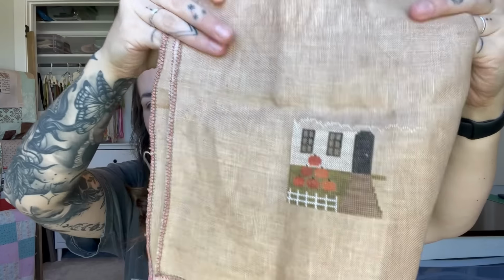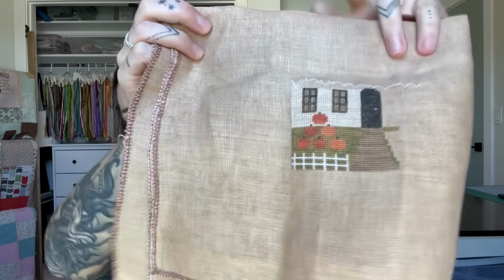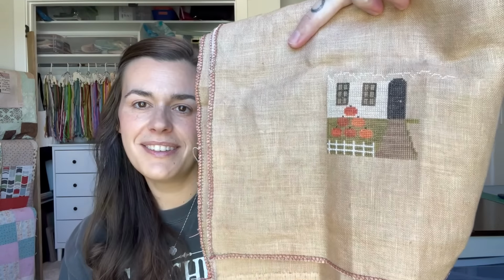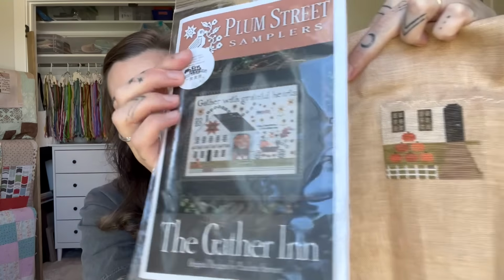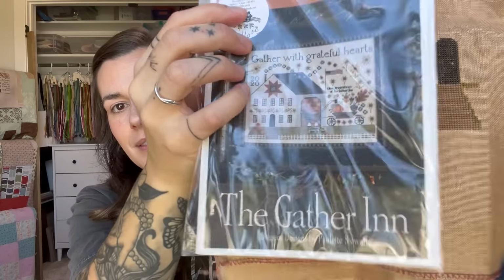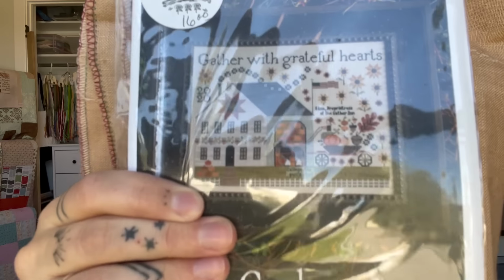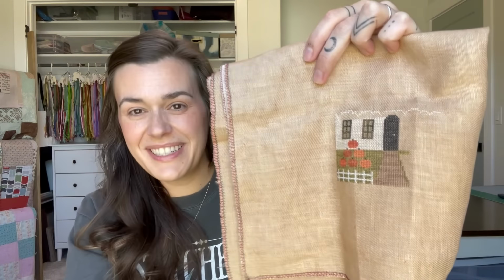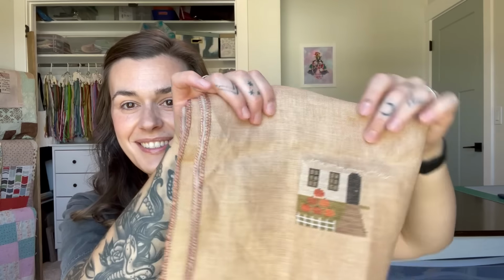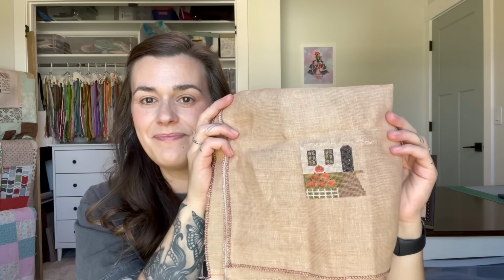And here's my start. I got a good chunk filled in. The left side of the house right here. Sorry, glare. When you think about what's left, there's still a lot to go. But I love it, and I will be pulling it out here probably this week.